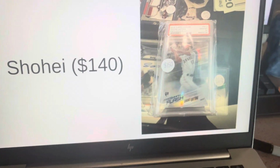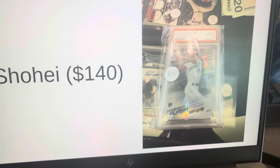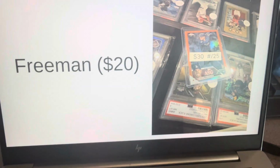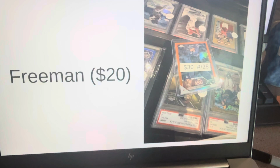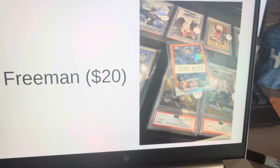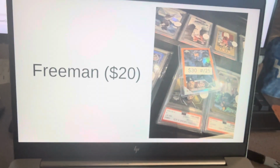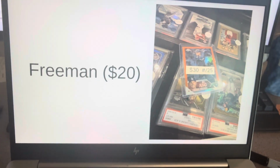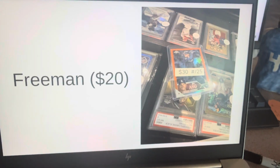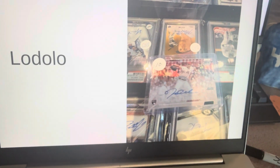I think I had about $70 into this after grading, and what I bought the card raw for might have been $40, so I did really well on that for sure. This next one was a break-even deal. I bought this Freddie Freeman card a couple months ago with the intention to grade it, but it wasn't quite there. I think it definitely would have gotten either an 8 or a 9, so I decided to just bring it and sell it here today. I got offered $20 for it, and since that was my break-even price, I said sure. So not a fun deal, but not a bad deal by any means.